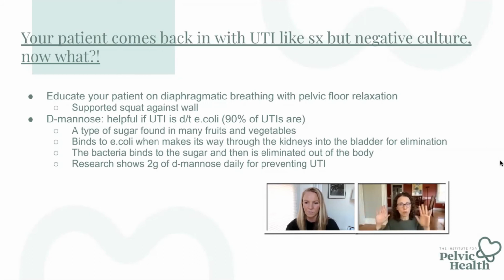Your knees are going to be wider than hip width distance apart. A good cue is to say, like, your knees in line with your armpits. That can be helpful. Putting your patient in that shape will allow them to feel that nice dropping and releasing of the pelvic floor muscles.